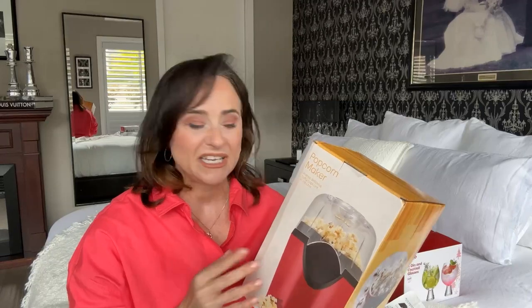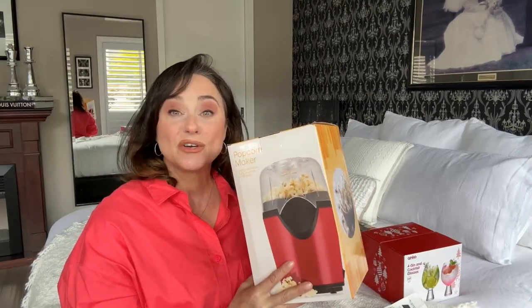But I was looking for it during the year and I couldn't find it. Outside of, as I said, Mother's Day and Christmas, these don't appear on the shelf. So immediately as soon as I saw one, I snatched it up. This popcorn maker is only $20, so it's a bargain. And it makes really good popcorn, I find.